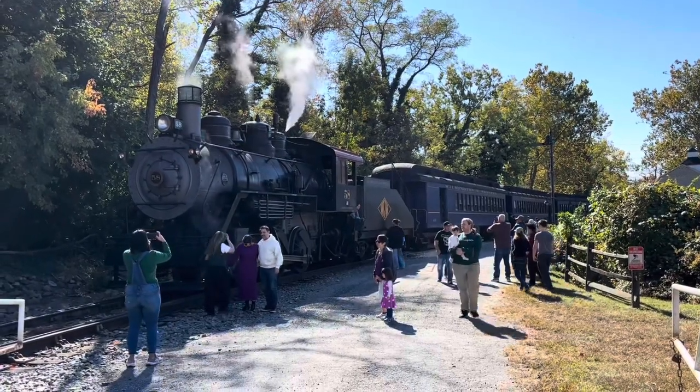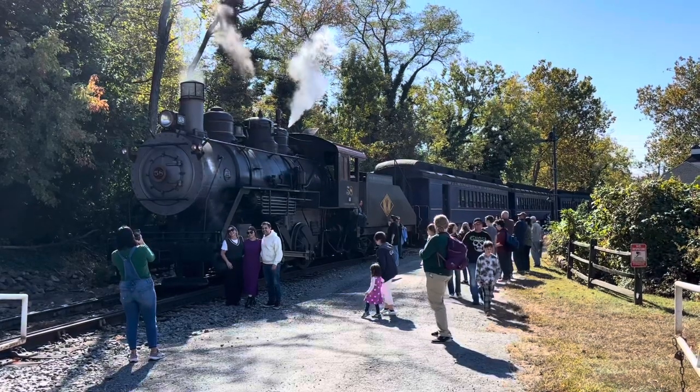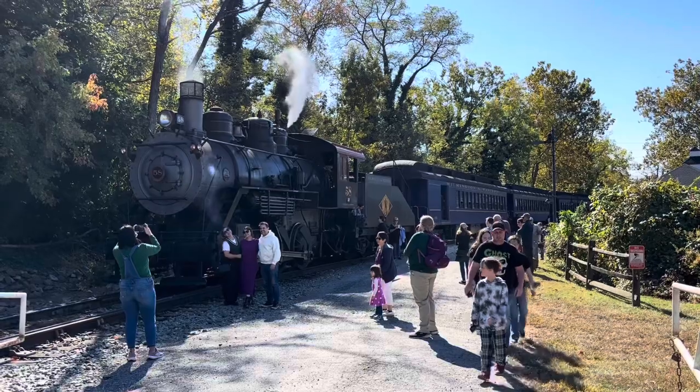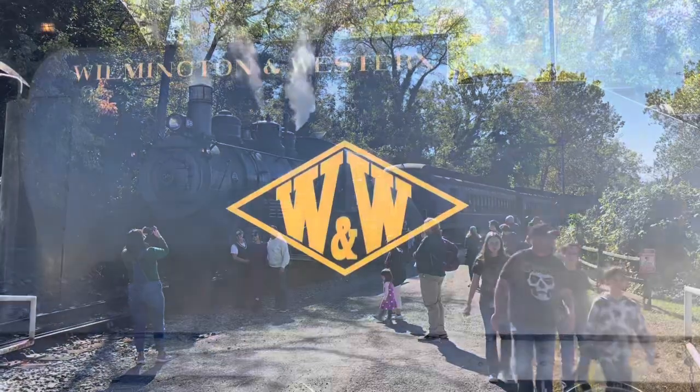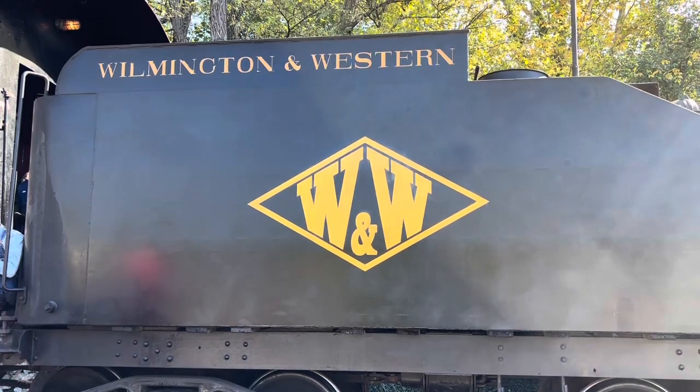A crowd gathers up by the 58, one of the iconic steam engines on Wilmington and Western Railroad's roster. A special shout out to the volunteers at Wilmington and Western Railroad shops for making sure that this engine runs like a well-oiled machine.